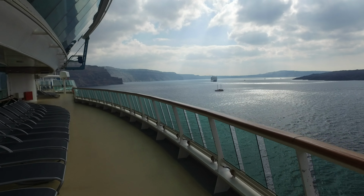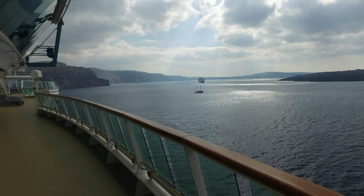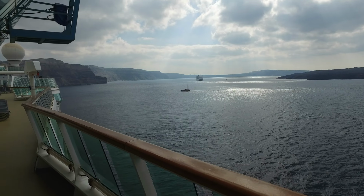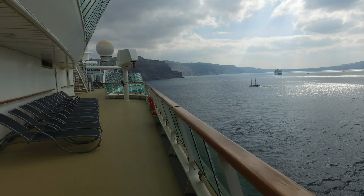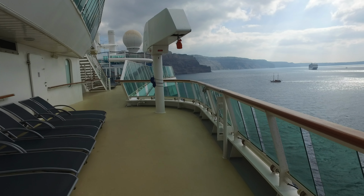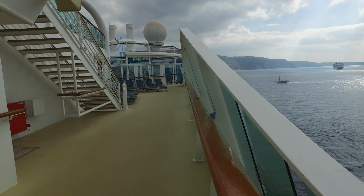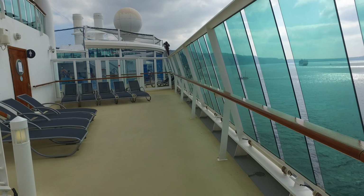We're accompanied here with an MSC ship. Not sure which one it is. I can't read the name from here. I'll have to look it up. Let's go up one deck.